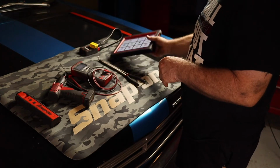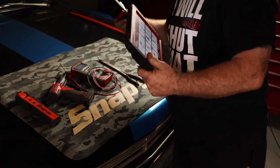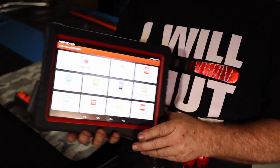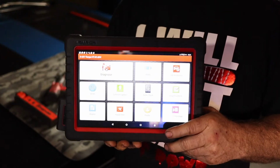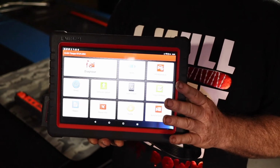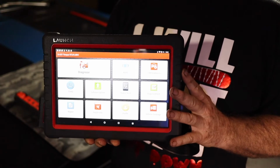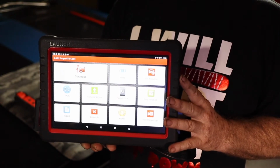And my number 1 for my top 5 is going to be a scanner. This is my Launch Torque. Great little scanner. It's not the only option, obviously, but some kind of scanner is a must on a daily basis. You can't check air conditioning on most cars without looking at scan tool data.